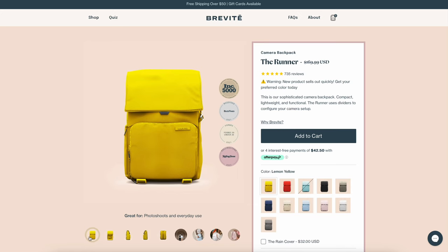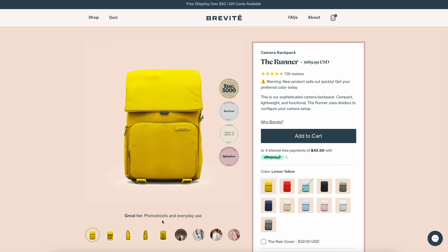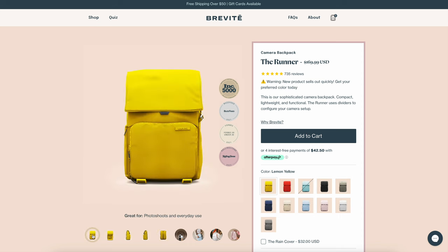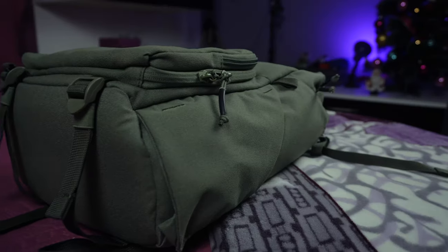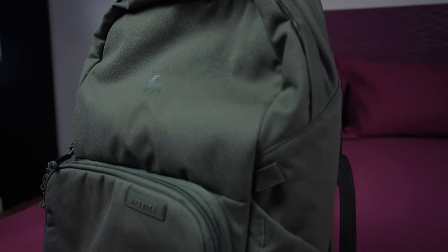Now, is there something I would wish more? Of course. I personally like the design of the Runner backpack more, and I wanted that yellow color. Also, I'm a fan of anti-theft backpacks with charging connectors, so seeing something like that would be a winner for me. Other than that, these Brevity backpacks have really set the bar of what a camera bag should be, and I can't wait to see what they will reveal next.